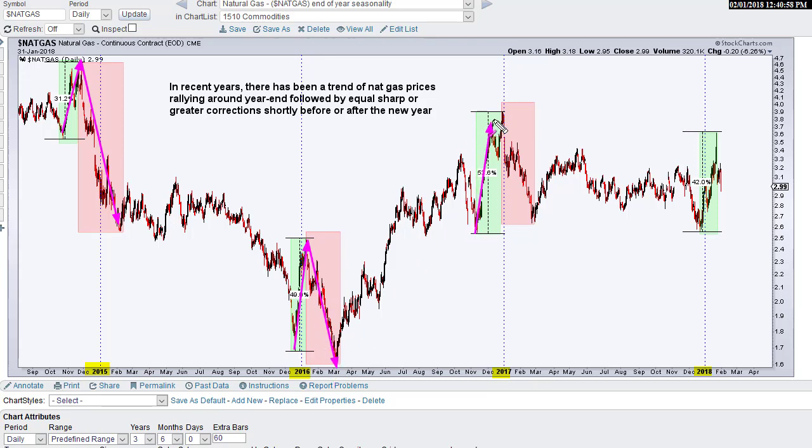49% rally, 53% rally. Again, the point is these corrections have always been faded. The rallies were faded and then some, meaning all of the rally. This one actually stopped a little shy of the previous rally.